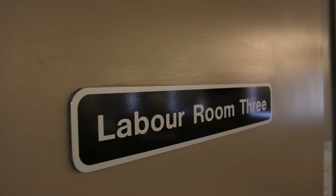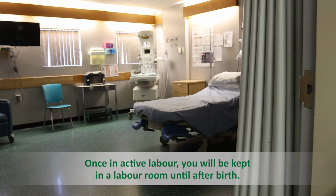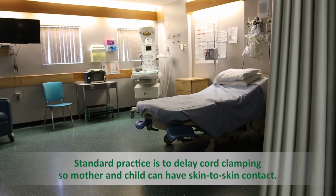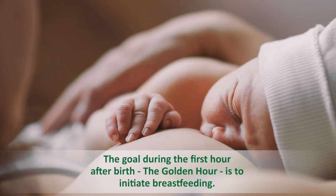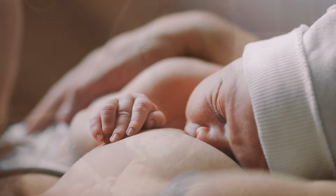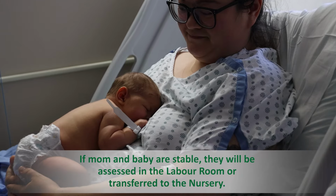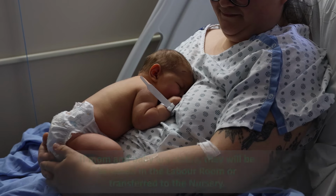Once in active and established labor, we keep you in one of the labor rooms. You will stay here until after your baby is delivered. Our standard practice is delayed cord clamping and immediate skin to skin. The first hour of a baby's life is called the golden hour. And with the baby-friendly initiative, the goal is to initiate breastfeeding. If mom and baby are both stable, we keep the dyad together and assess the baby in the labor room or transfer the mom and baby dyad to the nursery for the baby's initial assessment.